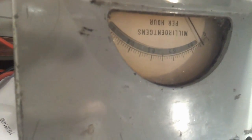Okay, doing it again. 25 watts. 26 watts. Okay, 26 watts.